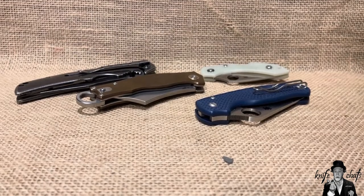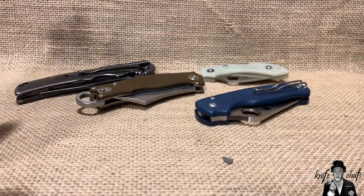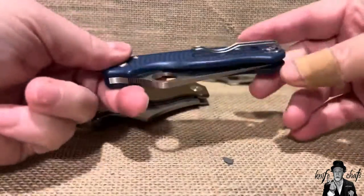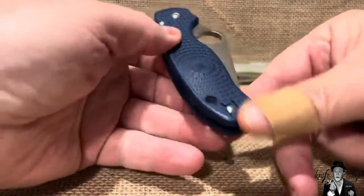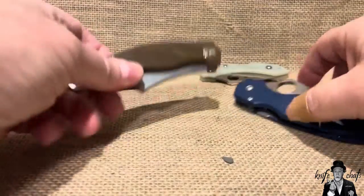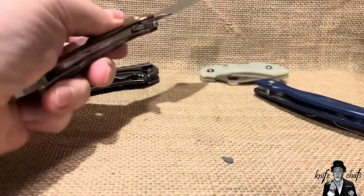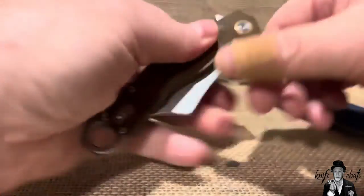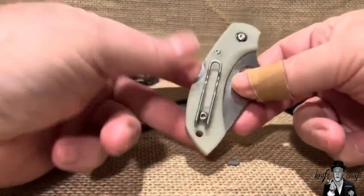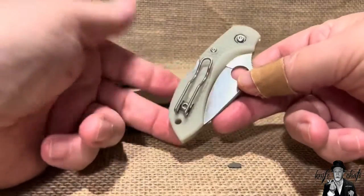So what am I going to be here about? Well, first of all, I put these knives out here just so there'd be something to show. This is my Para 3. I think a lot of people in the world of modern folders would say, hey, that's an acceptable knife. This is by Artisan. This is the Corsair. This is my favorite right here. This is the Spyderco Dragonfly. And that tells you something about me and modern folders.